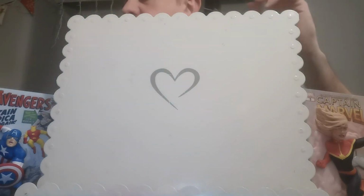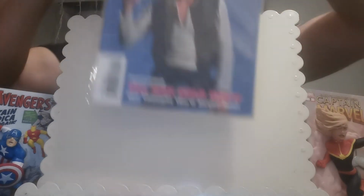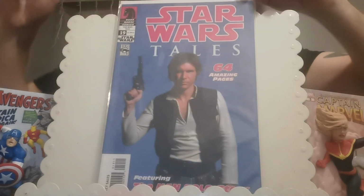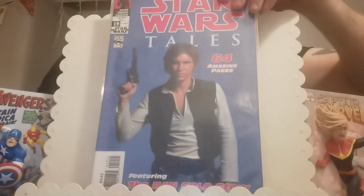Sticking with Star Wars, this is a book that's been on my radar for some time. It's not the highest grade, it's probably VF minus, but I only paid £7.48 for it. What did I pick up? A pretty hot series at the moment, Star Wars Tales issue number 19. Issue 19, and this is the first appearance of Ben Skywalker, Luke's son.